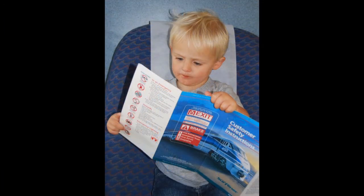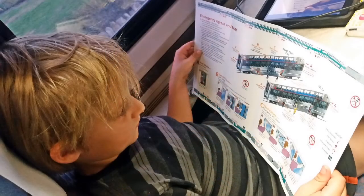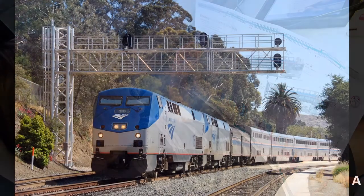My grandson, who's about 3 here, is really into trains, and here he is about 5 years later, still very into trains. It's a great sort of thing to do with kids.